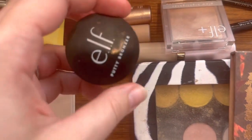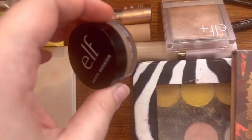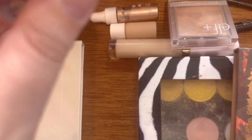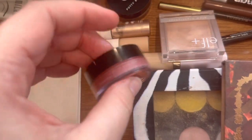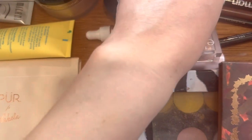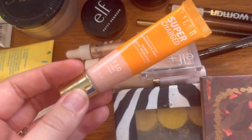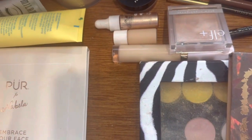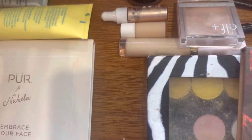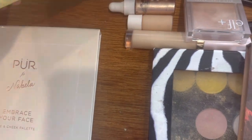And then with e.l.f. in mind, I'm going to be using the e.l.f. Putty Bronzer in the shade Tan Lines. And then also the e.l.f. Luminous Putty Blush in the shade Bermuda. I'm going to use the Milani Supercharged Under Eye Tint in the shade Pink Rose. And then also Milani Eyeshadow Primer, which is one of my favorites. And then NYX Glitter Glue, of course, Tula Sunscreen.